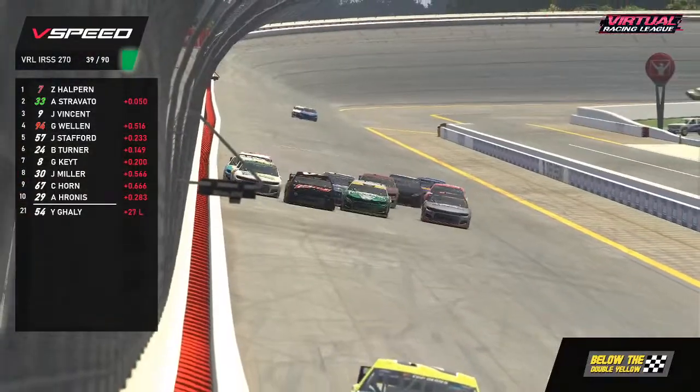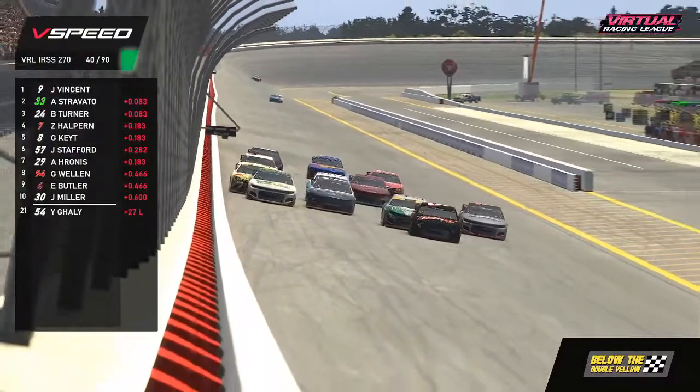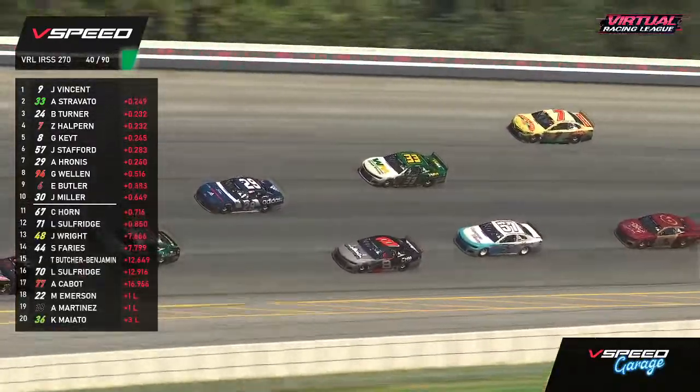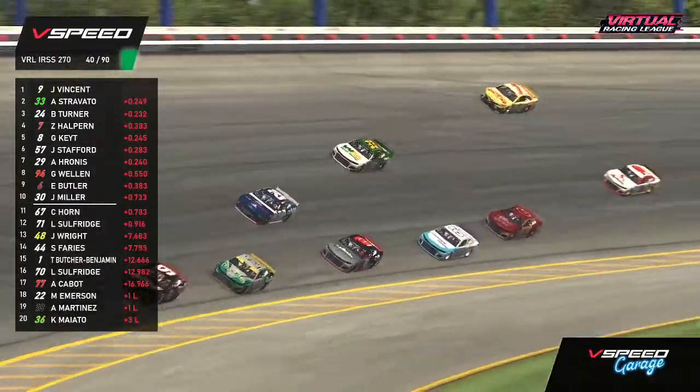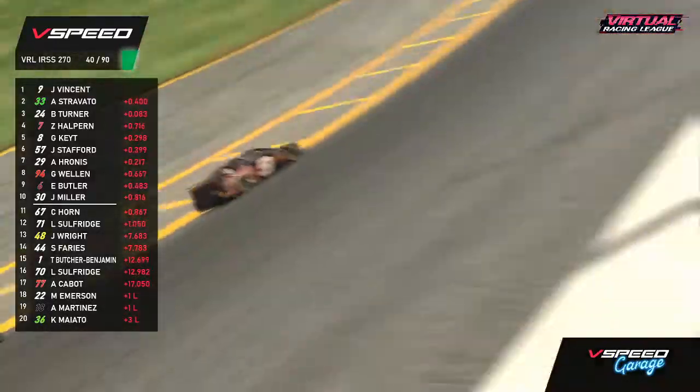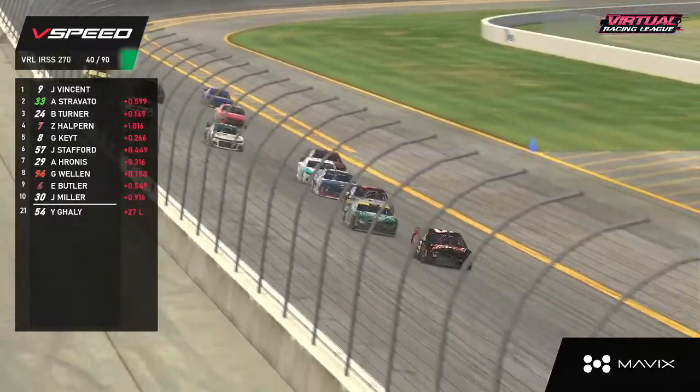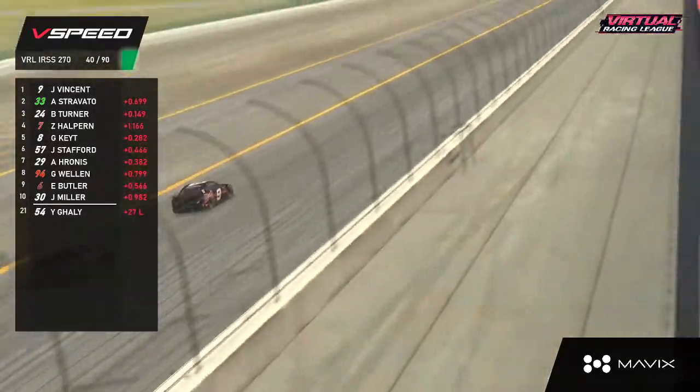And here comes Angelo Ronas. He's going to split the middle 3 wide. It's getting crazy up here towards the front. Drivers maybe knowing they have to make a pit stop. AJ Stravato falls to 5th. Jeremiah Vincent to the top of the board. And Bailey Turner 2nd. Garrett Kite 3rd.